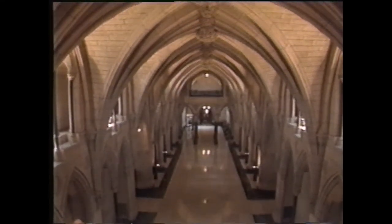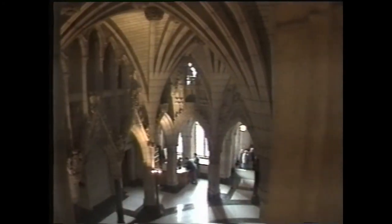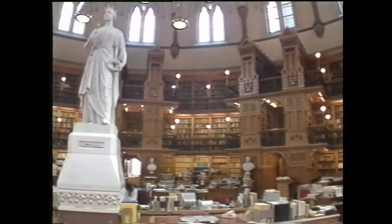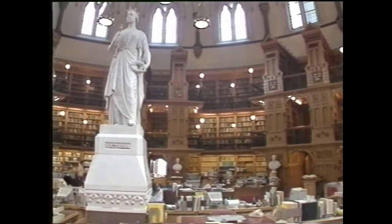So right now we're in the foyer of the House of Commons. The House is over in that direction. It's the lower chamber of Parliament, the elected chamber, a bit like the House of Representatives in Washington, if you like. This is an incredibly beautiful building, from its Hall of Honor with its many arches to the warmth and charm of the wood-paneled National Library in the rotunda that overlooks the Ottawa River.